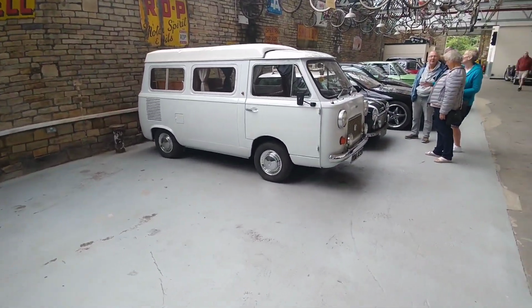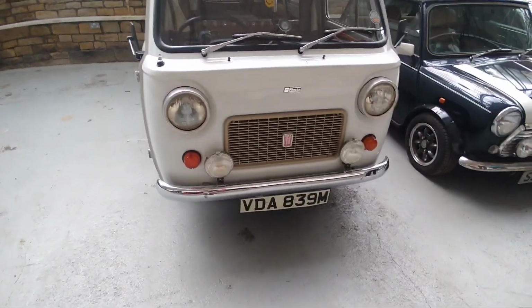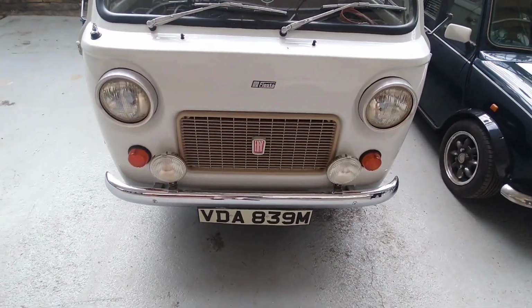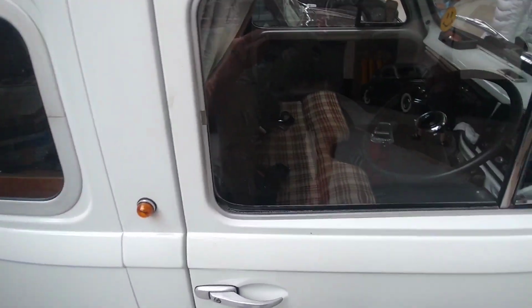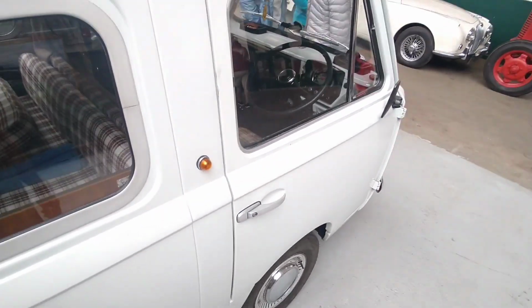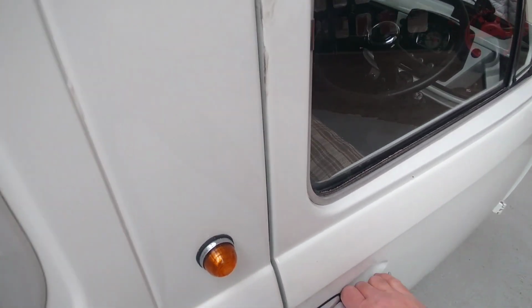This thing here, let's have a look at this. It looks a bit like a Fiat 900 van. 1974, I think it is, M-Reg. Fiat badge on it, right hand drive. Next door neighbour had a Fiat 900 van, very similar to this one as a kid. And it ended up parked in the middle of the road because the handbrake failed when it was parked over one night. He had no idea till he came out to it.